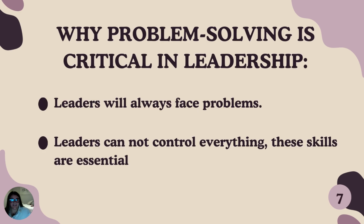Why problem solving is so crucial in leadership. Problem solving is so crucial in leadership because no matter what field a leader is in, they will face problems. This is inevitable for three reasons. We live in a world of growing complexity and diversity, and we interact with people every single day. And third, we cannot control all of the situations that we face in problem solving. And problem solving is critical when you're in a leadership role.